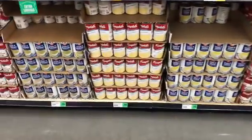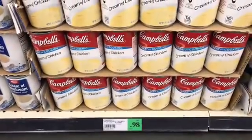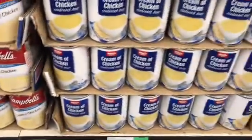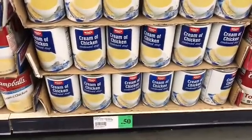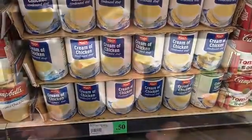Here's another example of why I just love it here. Here's the name brand of the cream of chicken soup, and here is the WinCo brand. It's like half the price. Love it. I'm getting 8.